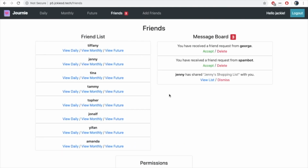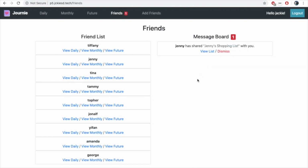Under the Friends tab, we have 2 major features. We have the friend list, which shows the list of all your friends. It will also contain links to view those friends' daily entries, monthly trackers, and future spread, which I will talk about later. The Friends tab also contains the message board, which will show any friend requests you have and any shared notifications, which are part of the future spread that I will talk about later. You can choose to accept or delete any friend request.